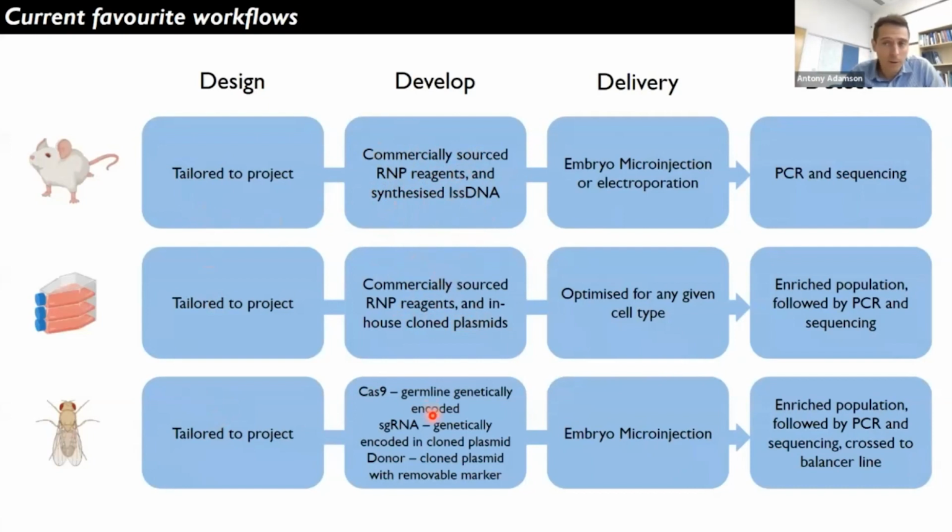Where fly is concerned, a bit of a learning curve here, but we actually use a fly line that's got Cas9 that's encoded to be expressed within the germline. So it's always there. So we don't need to think about supplying Cas9 as a protein or as mRNA or as a plasmid. The guide RNAs, we typically clone those into a plasmid as well. That's the optimal way of making CRISPR flies. And where the donor is concerned, we talked about those enrichment markers. We do the same thing again. We have an enrichment marker, although in this case, it's not something like an antibiotic resistance.